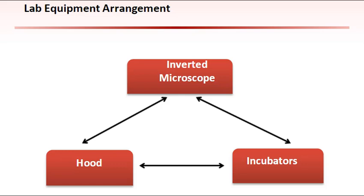Keeping all these types of equipment within close proximity reduces steps for the embryologist, lessens the time out of a controlled environment for the cells, and lowers the risk for accidents. These three pieces of essential equipment should be all contained within the same room, even if room configurations do not allow for immediate proximity.